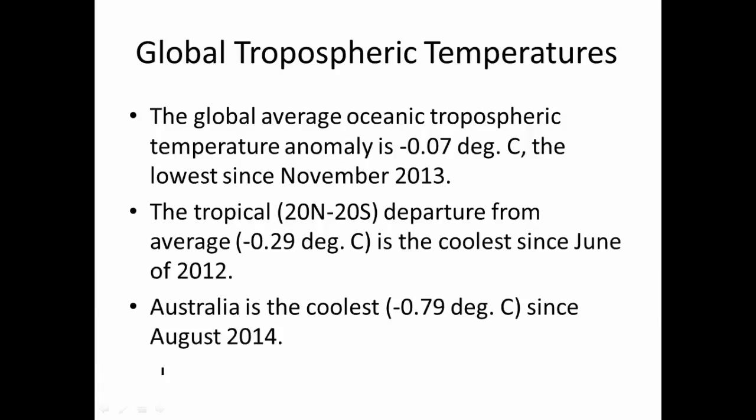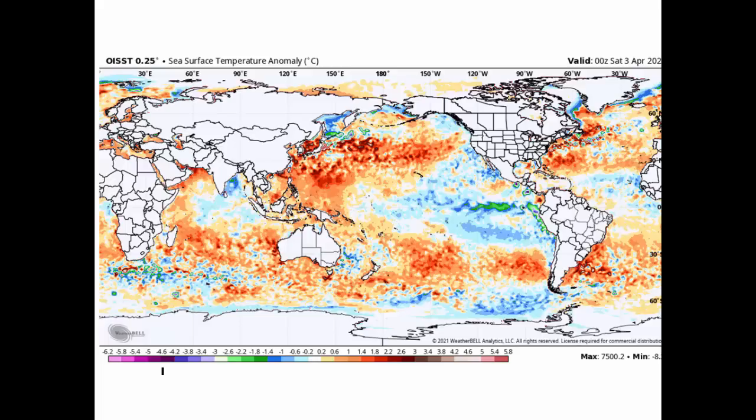So why are the global temperatures dropping? It's not because of the pandemic. It's not because people are driving cars less or flying less. This La Nina started before the pandemic. So when you go and look at sea surface temperatures and you compare them now to where they were a year ago, it's quite remarkable.